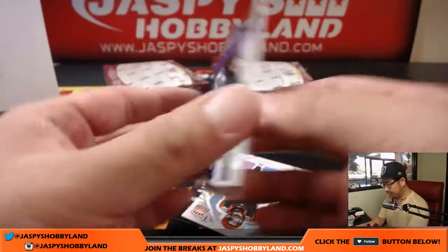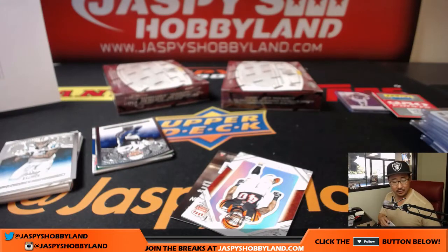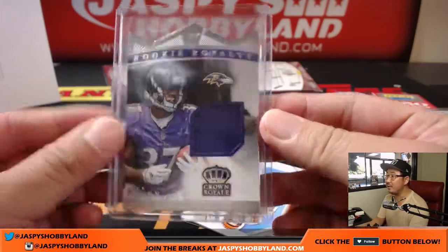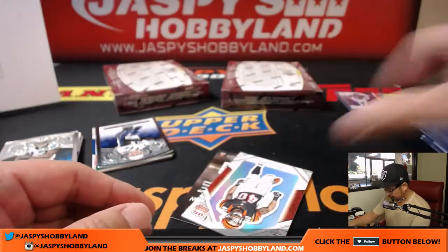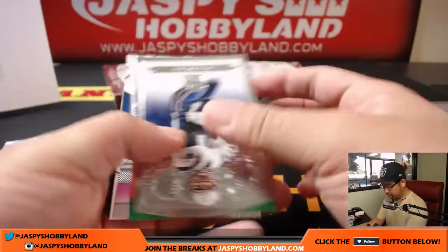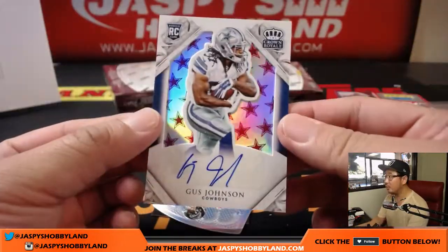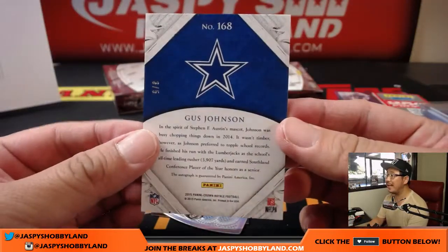Rookie royalty, 364 out of 499, Buck Allen. That'll go to the Ravens, Chris Parent with the Ravens. And Gus Johnson with the stars in the background, Arthur. That is 3 out of 5.